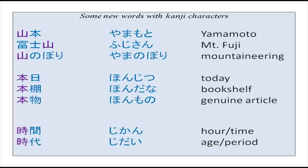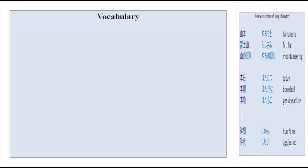So you could also add this to your vocabulary now, some new words with kanji characters. Of course, at the moment you don't need to remember all the kanji characters listed here on your screen. Only the ones in purple you need to concentrate on. There is vocabulary for you. We have done a lot of new words. All this vocabulary you can practice at home. I'll just give you the pronunciation ones.